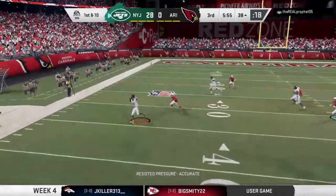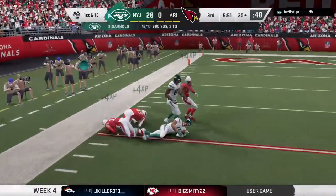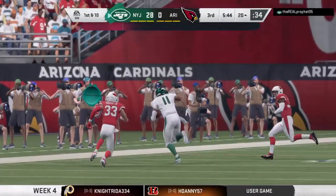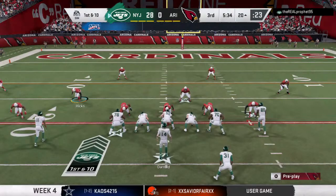After the interception, here's Darnold, and he's got it complete to Anderson. And they'll get this one down to about the 20-yard line. The catch and run, good for 18 and a first down. Right after the turnover, they come out throwing. And that means it's a sudden change situation.